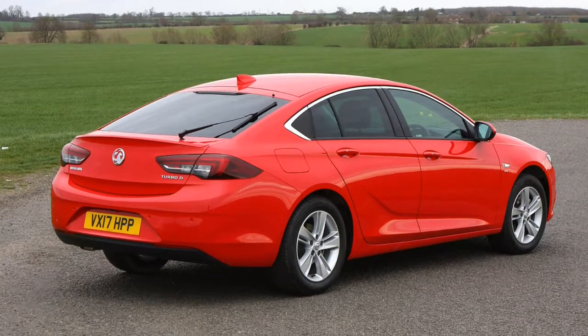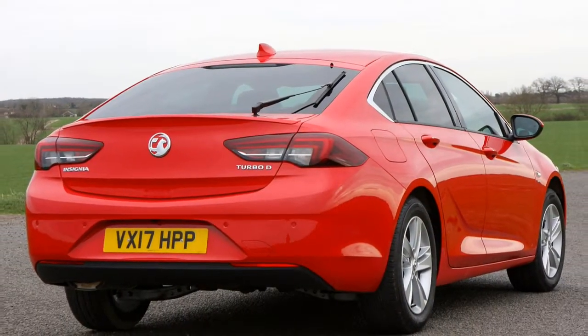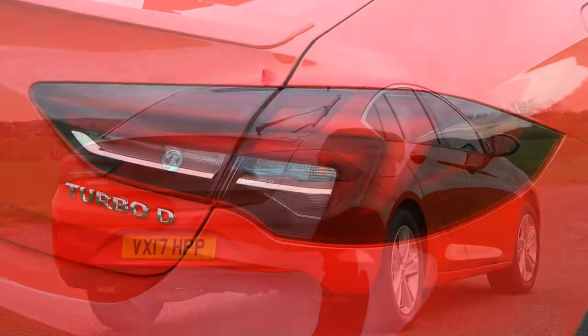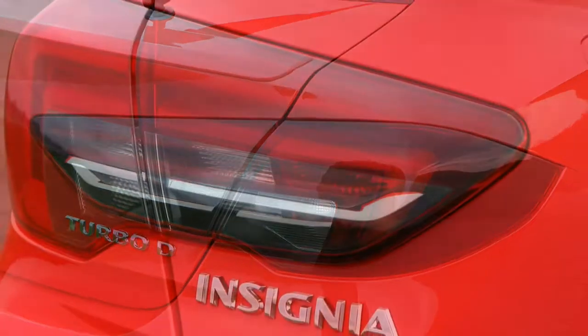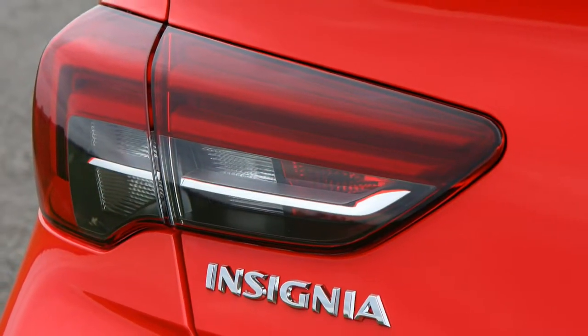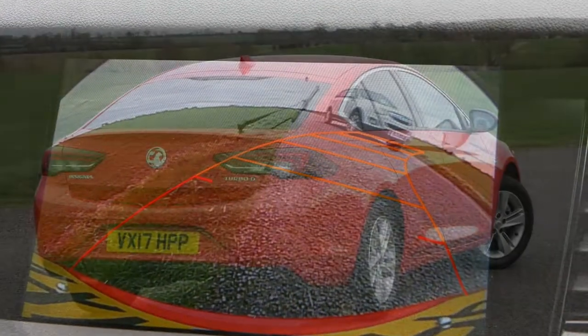The Insignia Grand Sport's nose is dominated by a new interpretation of the Vauxhall grille, while high-end models feature the brand's LED matrix headlamps, featuring 32 lighting elements compared with the Astra's 16. Not only are they brighter, but they are even more precise in the way they shut down sections of light to avoid dazzling oncoming drivers.